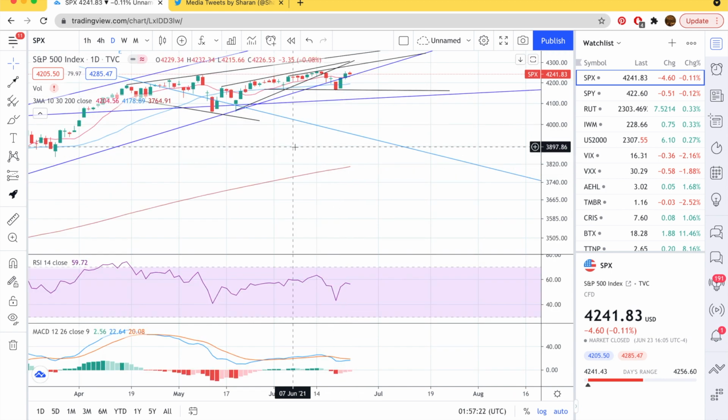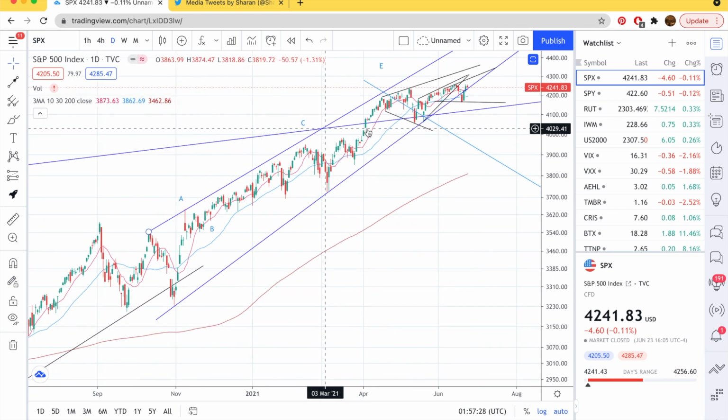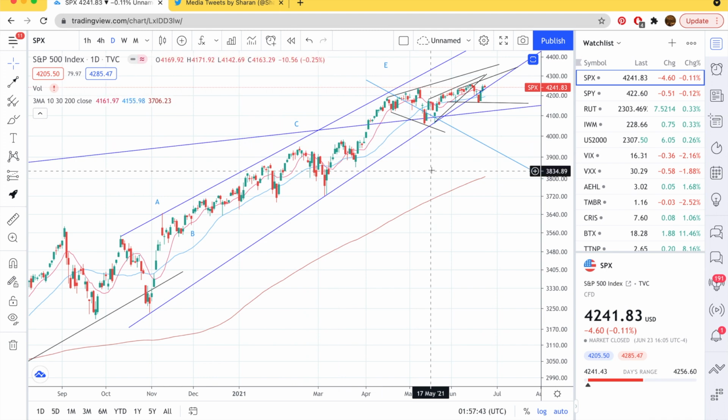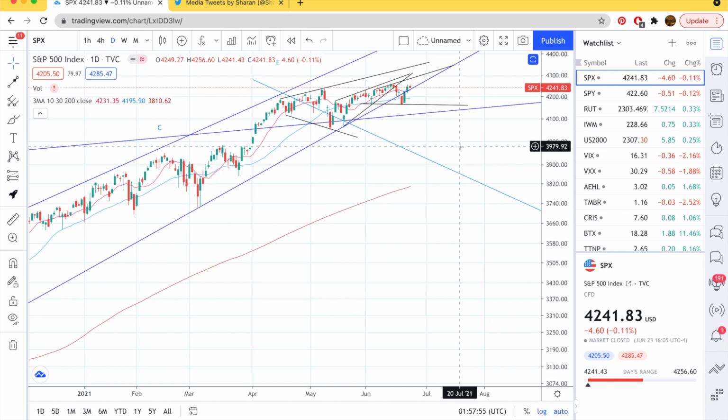So this is the breakdown that we saw in the S&P last week, I think, and then we saw that it was a fake breakdown, and we quickly went back into the trend line channel or the rising wedge pattern. So I think we'll make one more leg up towards 4300, and then probably sometime in July, like early July or mid to late July, we'll see a pullback. So we don't have a lot of time left with us.